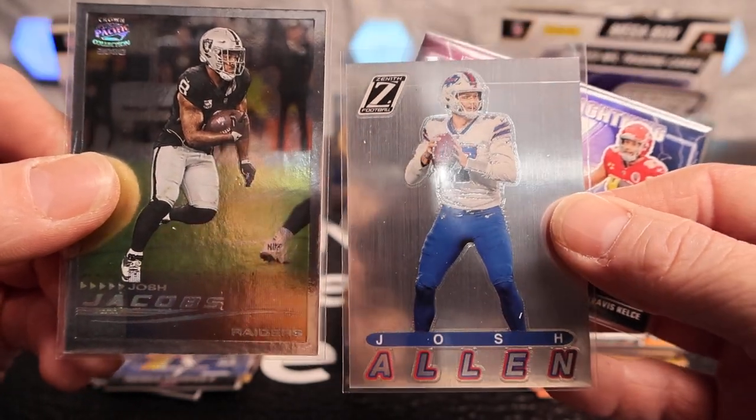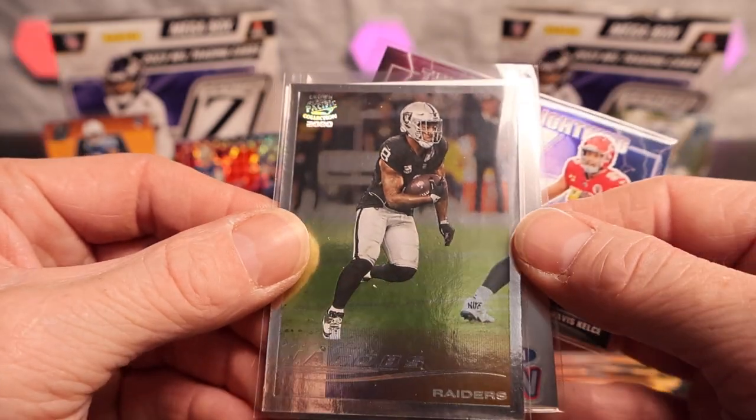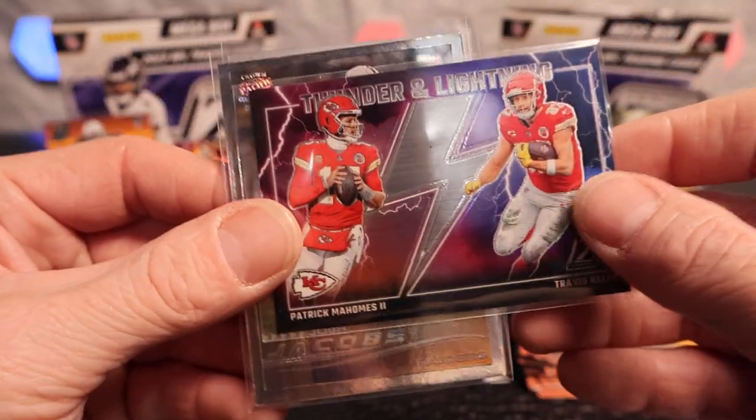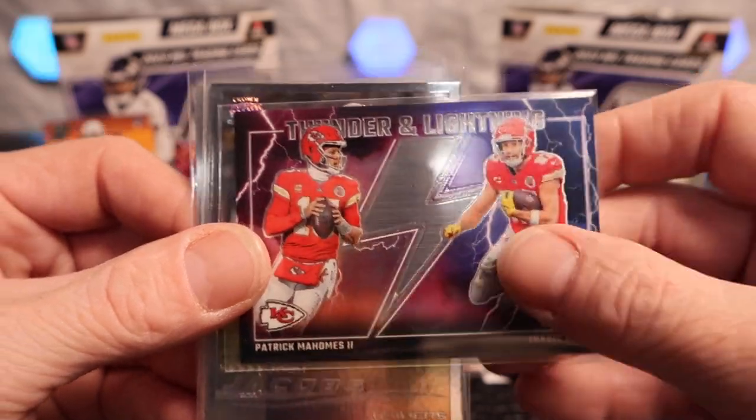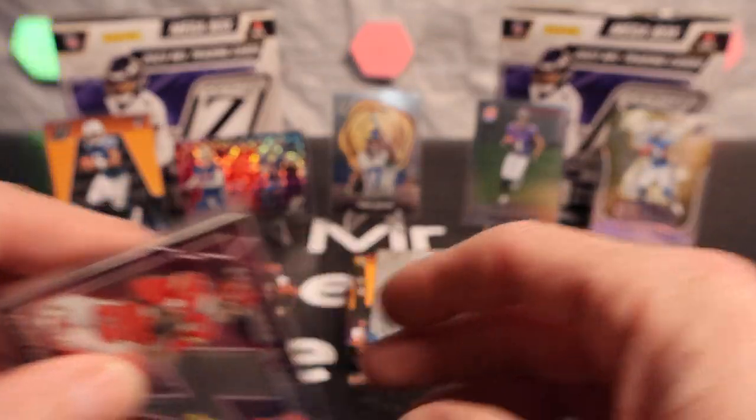Get Josh Allen on the silver. Insert Josh Jacobs on the Crown Pacific Collection of 2000 and the Patrick Mahomes and Travis Kelce. None special, boys, but free cards. Who don't like free cards, huh?